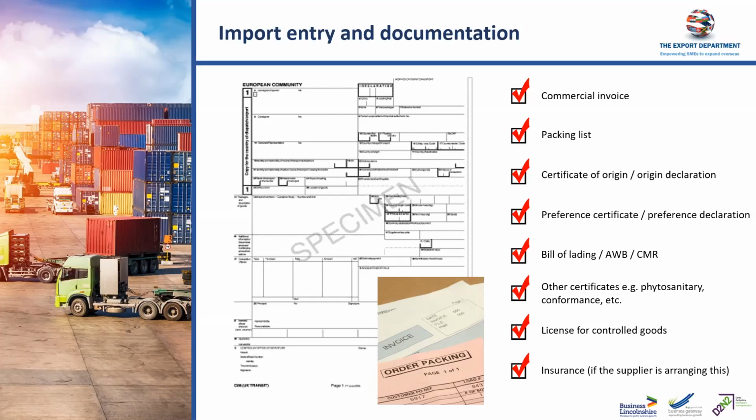Licenses. There are, if you think about it, 3 types of control on goods. There are bans, where there's no import or export allowed. There are quotas, when the volume of imported goods is restricted. And then there's surveillance, where the import and export of goods is monitored with licenses. So you'll need to determine whether your imported goods need to be accompanied by an import license. Import licenses are needed for military and dual-use goods as standard, but look at your commodity code and the tariff and understand whether the goods that you're importing require a specific license.